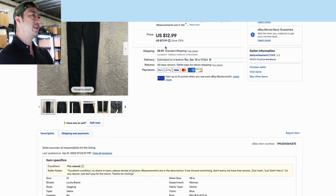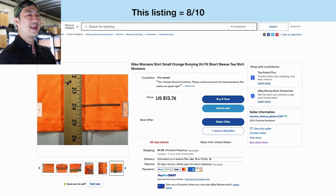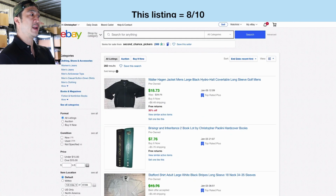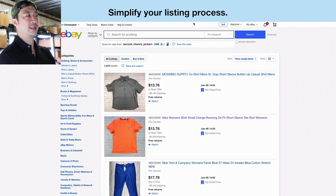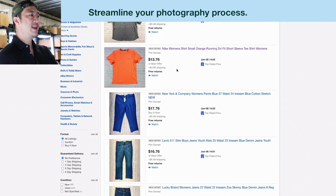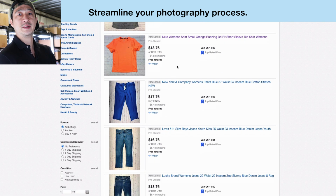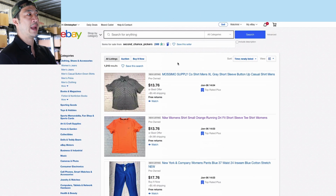So back to the listing here. To me, it's a quality listing. I would say this is an 8 out of 10. And this store is fine. The only things that I would do to change it are I would just simplify the way the listings go up so that they're all very similar. I would sell in fewer categories, and I would just streamline everything so the pictures don't look different, because when they look different, that just means your process is different, and that's going to slow you way down.